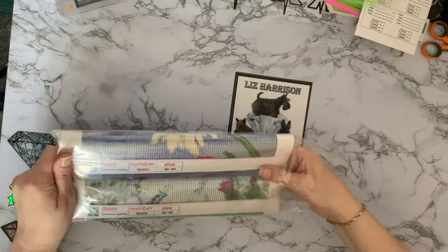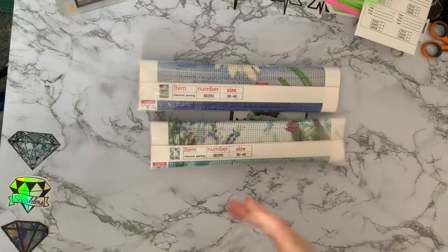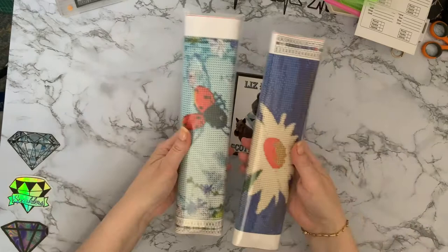Okay, and these have a ladybird thing, and I like ladybirds. Okay, so let's have a look at the first one. Nice and colourful. These look like the full drill, and I believe they're round, but we'll have a look.